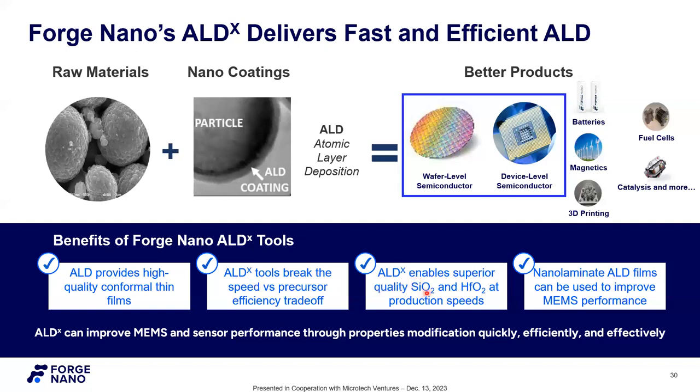Two of the ones I talked about were silica and hafnia, where we get high quality thermal films at production speeds. And again, I spent the last 20 minutes talking about how great nanolaminate films are, and maybe some potential applications for MEMS, and just how they can improve the device properties by applying a film quickly, efficiently, and effectively.